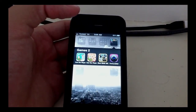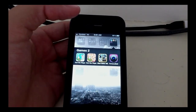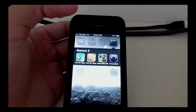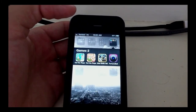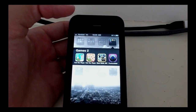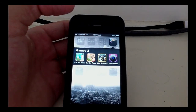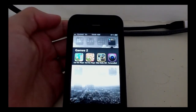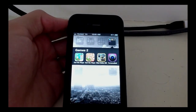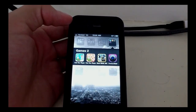Next, we've got Mad Skills Motocross, which is also a free game. This is the light version. This is a really addicting app. This one is slightly a bit more realistic. You race the computer through a series of courses, of tracks, and that's a pretty fun, addicting game. I find myself playing that a lot more than I should to kill time. Next we've got Fortune Ball, which is like the Magic 8 Ball. You just shake it and you ask it a question, and it'll give you an answer.